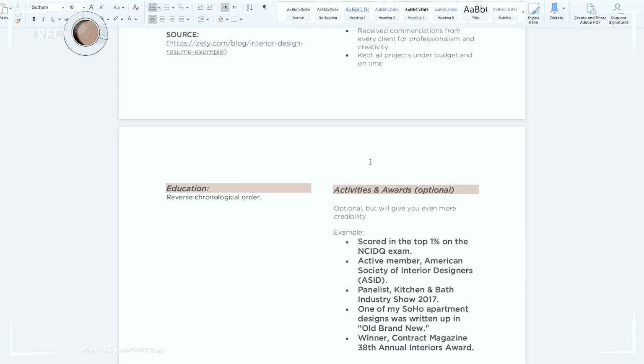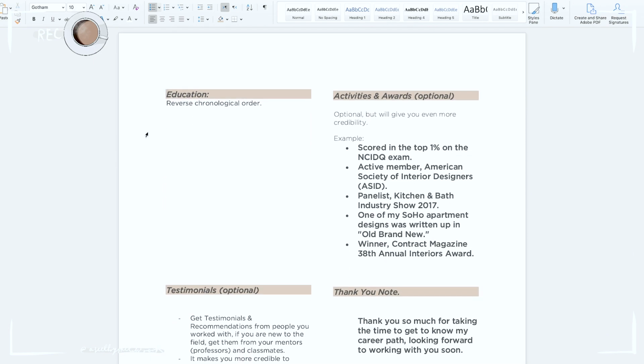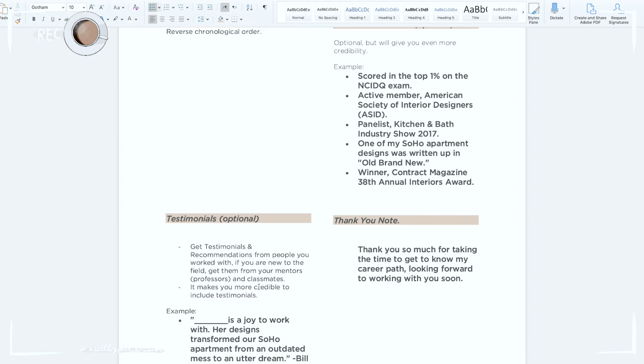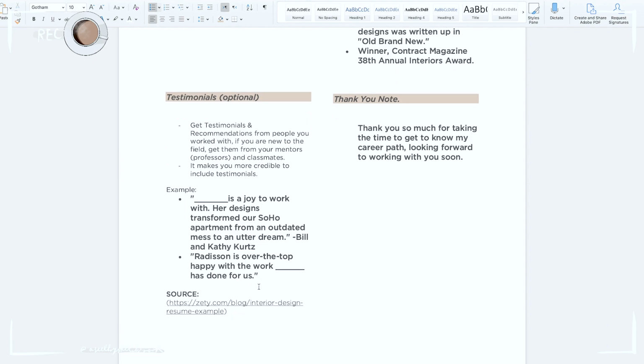So yeah, education, again, whatever universities that you studied in. Testimonials are optional, but they will make you more credible. You can get testimonials and recommendations from people that you worked with, and if you're new to the field, you can get them from your mentors, professors, and classmates, and it makes you more credible. Generally speaking, even on social media, if you add other people's opinions about you, that makes you more credible.